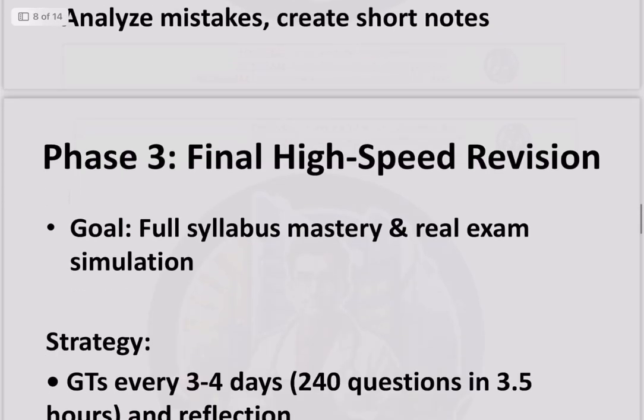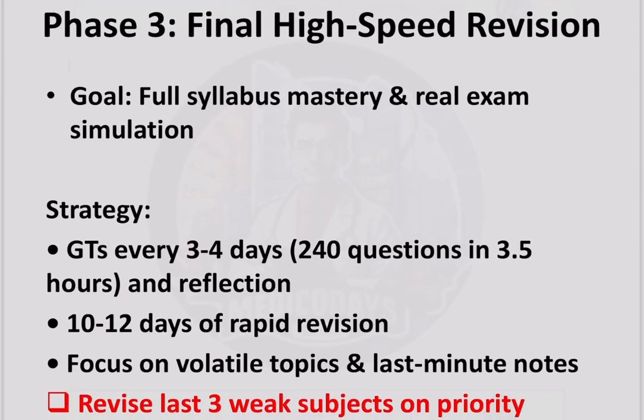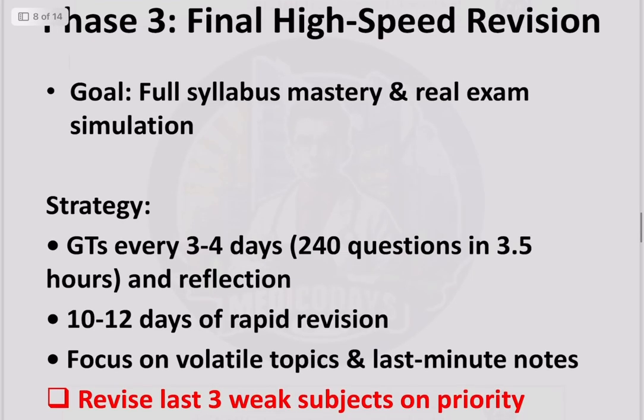And also if there are some things which you find that you keep forgetting, you can add them in your 20th notebook. Now moving on to phase 3, that is the final high speed revision. Here the goal is to complete the full syllabus and also to have a real exam simulation. So the strategy here is you need to give GTs every 3 to 4 days. So 240 questions should be completed in 3.5 hours, and you need to have a reflection.